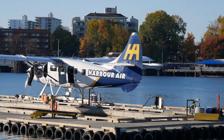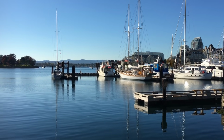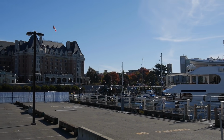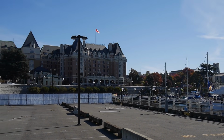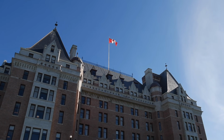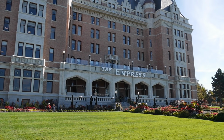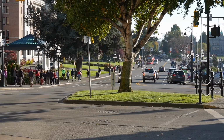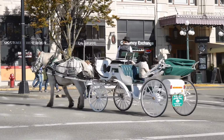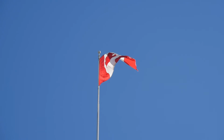There are four public marinas belonging to the Port of Victoria, and we moored in the inner harbour at Wharf Street. Victoria is the capital of the Canadian province British Columbia, and one of the oldest hotels in town is the French Chateauesque-styled Fairmont Empress. It opened in 1908. And here you can enjoy an afternoon tea for a measly $78 per person. The city is one of the oldest in the Pacific Northwest, and the British settlement began here in 1843.